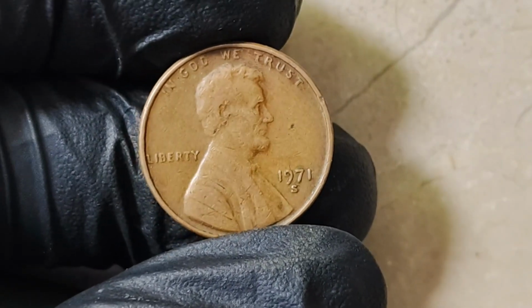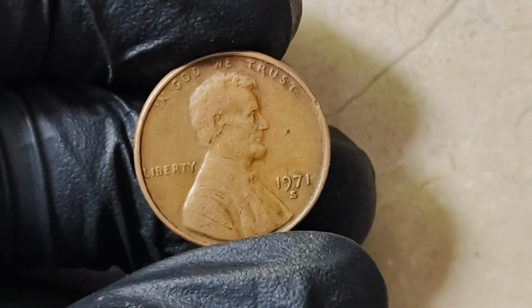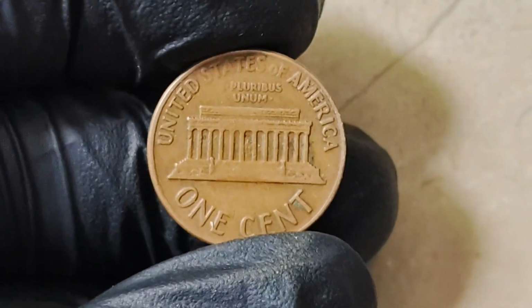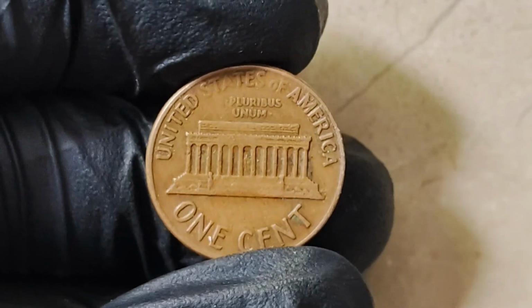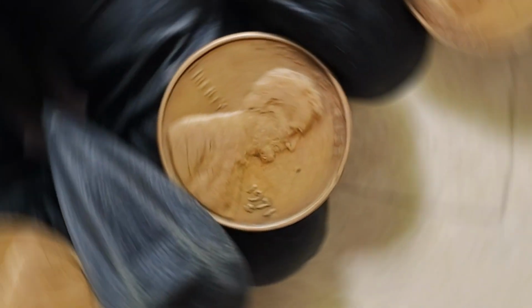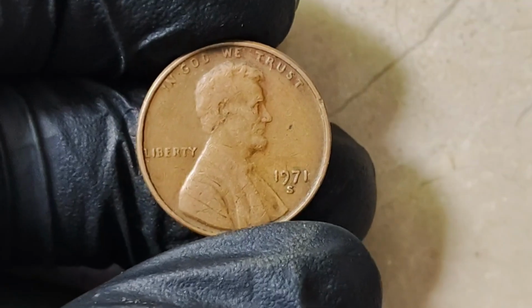At the bottom of your change jar, in the cup holder of your car, inside an old wallet passed down from your grandfather. The 1971 S double die obverse penny is one of the greatest treasure hunts of our time. Quiet, elusive, and absolutely real, and now, you know what to look for. In Liberty and in God We Trust. That's the trifecta. Miss it, and you might pass over a fortune.